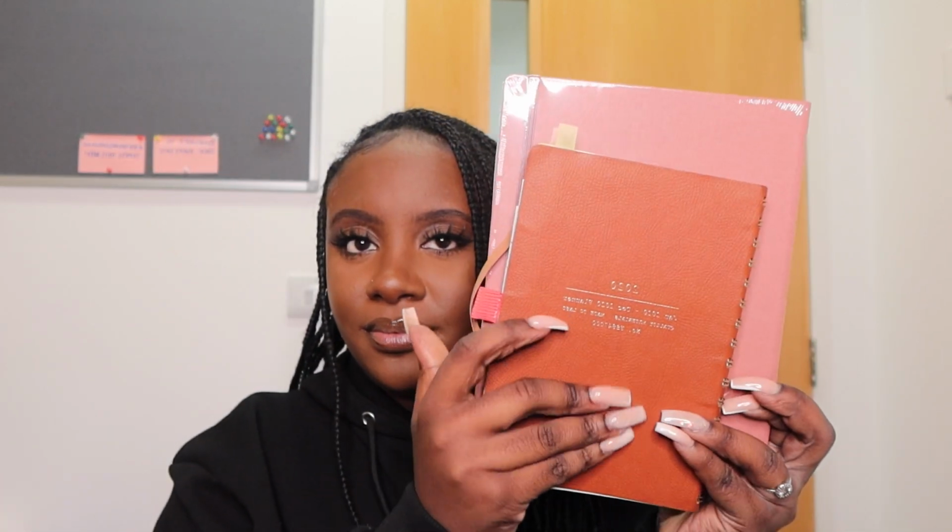Right, so first up is the Circle Planner. This one comes in 2 sizes. And I thought I knew what the different sizes were. I assumed that I knew what I usually buy. So it comes in A5 and A6. Now, I thought the lower the number, the smaller the planner. I was wrong. So I bought A5. And A5 is quite big. This is A5. If you want to compare it to my 2020 planner, which is A6, it's quite a bit bigger, okay? But we're going to have a look.